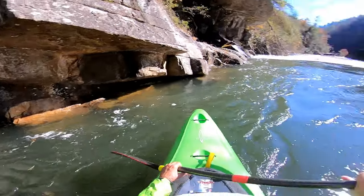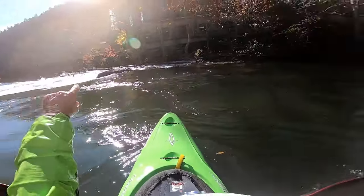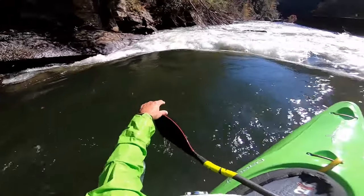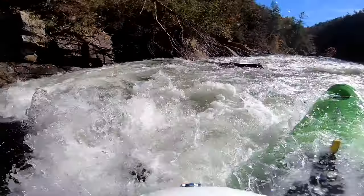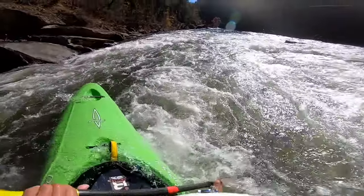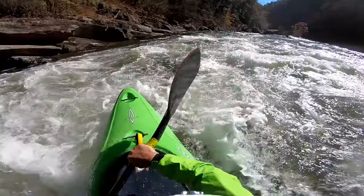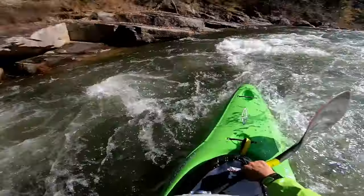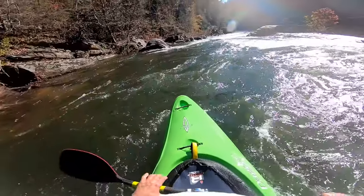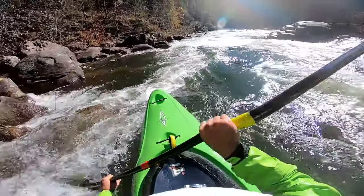This is called Maxwell's Ledge. There's really no line. We're gonna go down and cut. We'll go up there to the powerhouse. Normally I'd play in that, but there's a tree right there. There's a small boof off the left hand side down here. Right there.